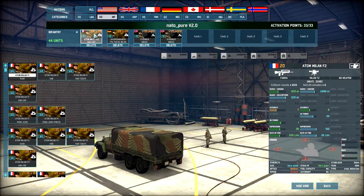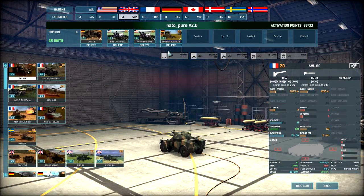These ATGM Milans are the French units that are very powerful. They have an AP power of 24, so that's amazing. I also brought in some of these German Yak Commandos, and these guys are pretty decent as well. So both of them should be able to support the Stormers fairly well. However, something that you might have noticed is that I did not bring in any infantry based AA this time round. So I gotta bring in more AA in my support section.